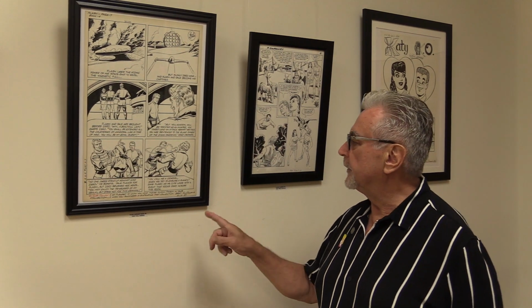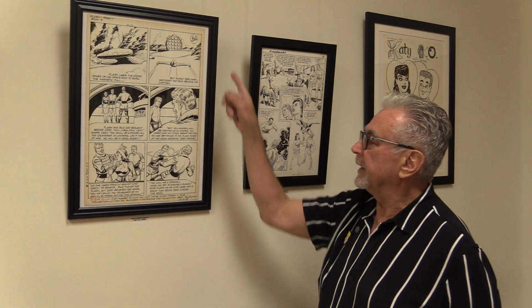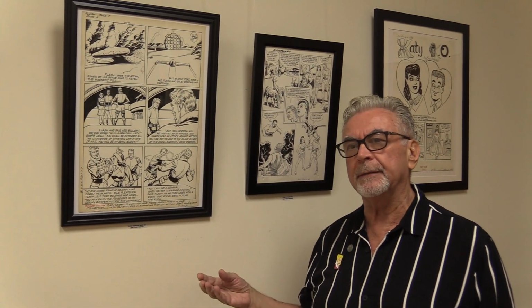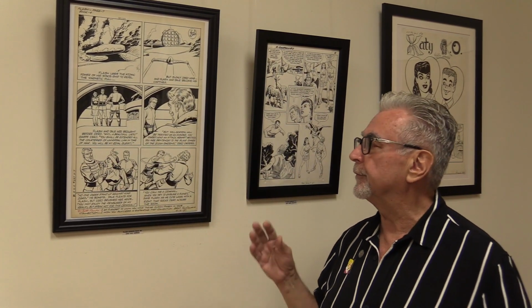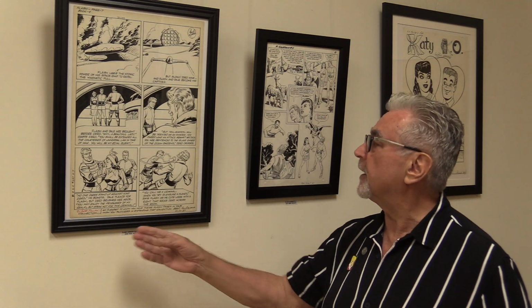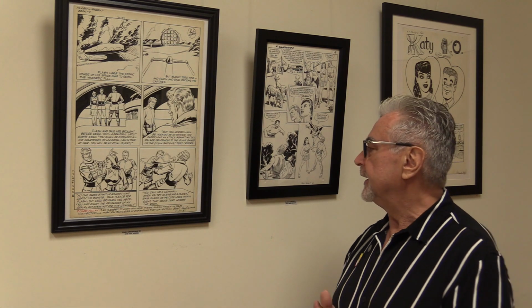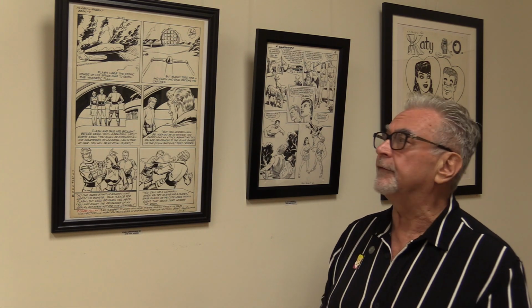Continuing on with the science fiction theme, this is a 1949 Flash Gordon page from the comic books. Because the comic strips in the newspapers were so popular and the Buster Crabbe movie serials were so popular, they had to do a comic book to go with it, because people wanted more Flash Gordon in the 40s and 50s.